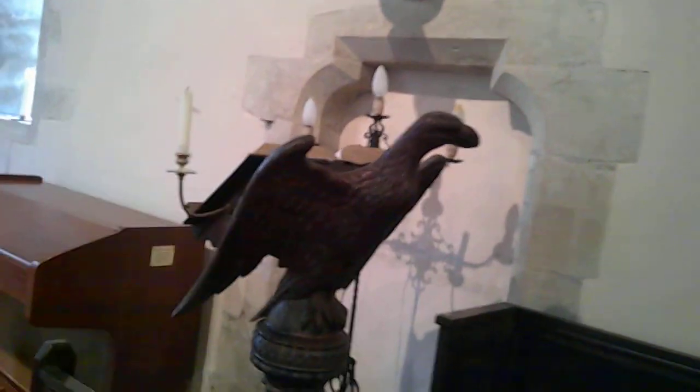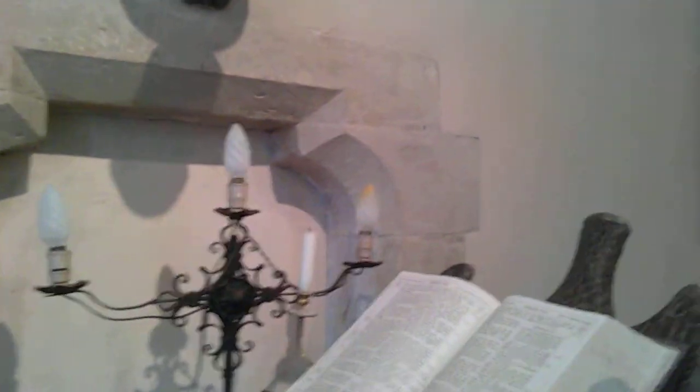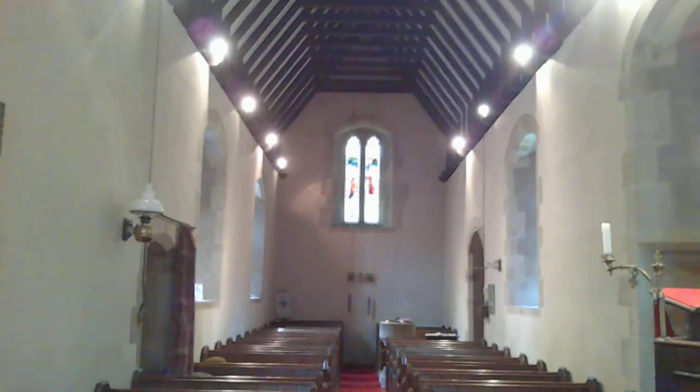We have a good eagle lectern, and let's say behind it you've got the monk's door, most likely. Note the candle wax. Also here, a rather interesting type of standard lamp. The church Bible is, of course, the authorized version, back end of the pulpit, and enormously long and narrow.